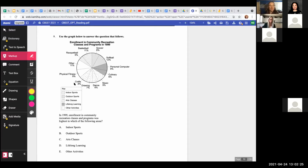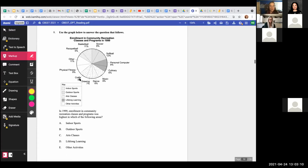So it looks like indoor sports are basketball and racquetball, okay, here. Outdoor sports are soccer and softball. Art classes, they're over here: music, dance, drawing, crafts. Lifelong learning, so this is like personal computer and culinary. Oh, this is kind of interesting. So these are all considered recreation. So recreation, according to this definition, is kind of everything. I always think of it as physical activity, but they're not defining it that way. Okay, and then they have other, and then they have physical fitness. Okay, all right, so that's how they're defining it.